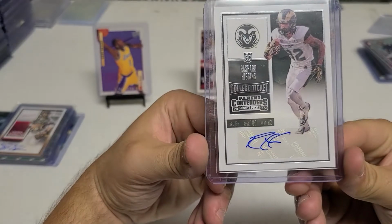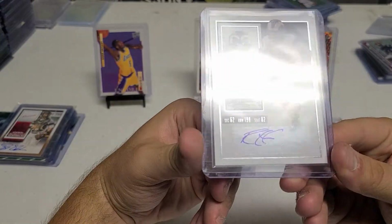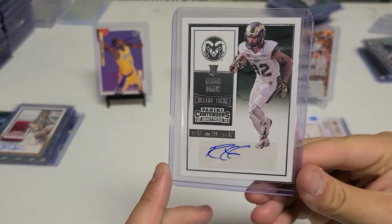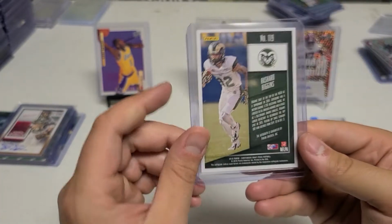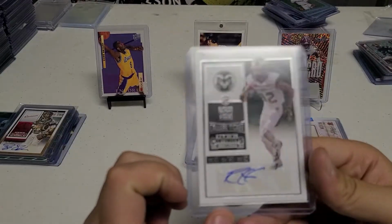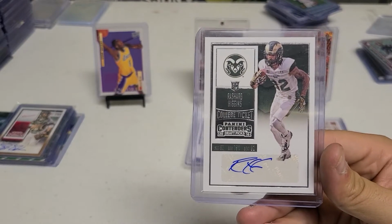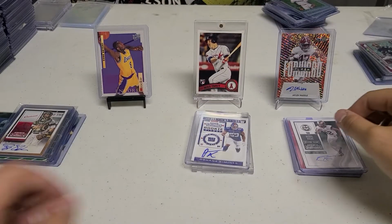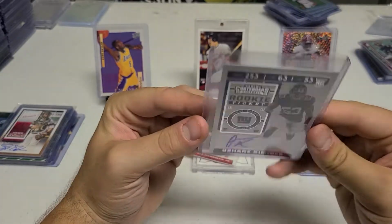We have a Rashaan Higgins. Rashaan Higgins, as I mess up his name. I think he's on the Browns, and not a huge name player, but still a nice card to get. Don't really have much of him, so a nice one to get there. I think I had one of his base cards in my trade bin, but had to get his autograph. Cheap auto.